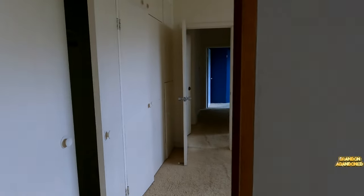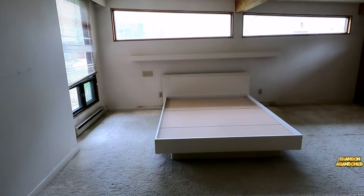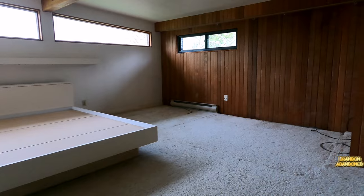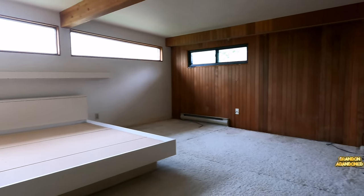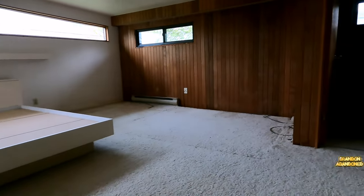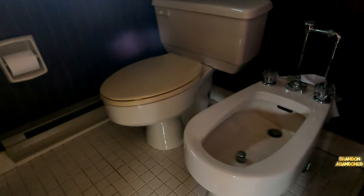Your electric heat. Well, this door almost looks like it just goes... Well, we'll make our way through there. A beautiful room though. Nice wood. Clean. Slanted windows. Tiny little bathroom with a bidet. It's pretty cool though, and they even had their own little sinks out here.